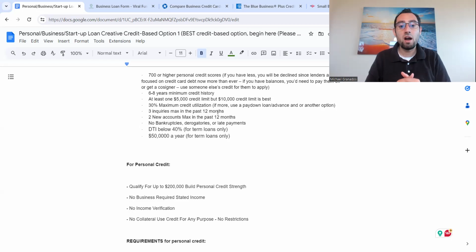Here, at least one 5,000 credit limit, but 10,000 credit limit is best. I always say if you're going to get 50K to 250K, ideally you want to have two revolving accounts, two credit cards with at least a 10,000 plus limit.